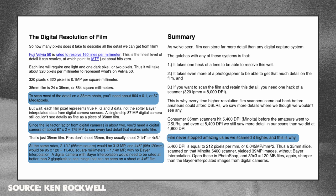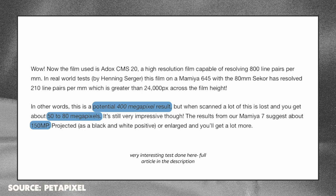This larger negative and therefore focal plane gives the format an incredible amount of detail, and it makes it better at handling more varied levels of light and exposure. And when I say detail, I'm not exaggerating. Smarter people than me have tried to calculate the megapixel equivalent for medium format film, and the figure that they land on is somewhere between 200 and 400 megapixels, depending on the film stock and the frame size.